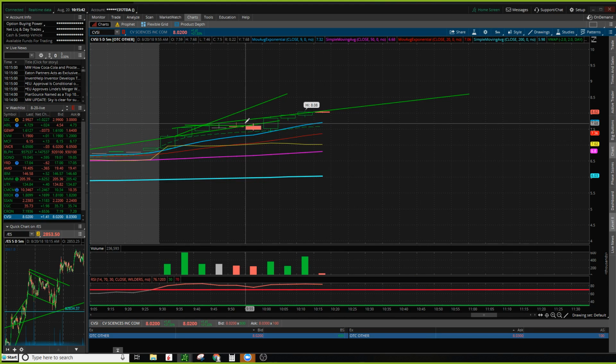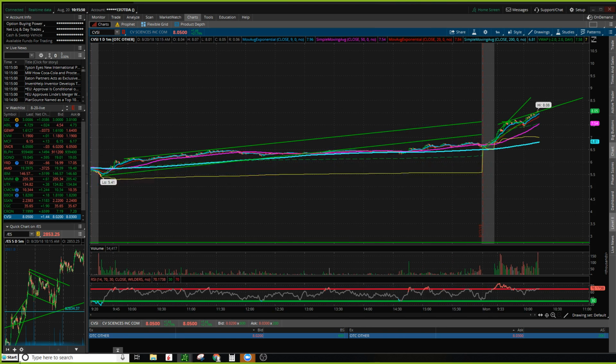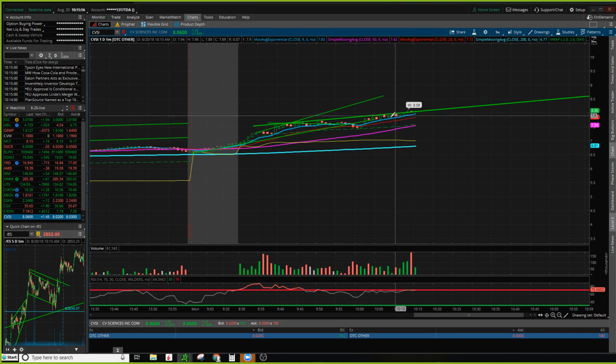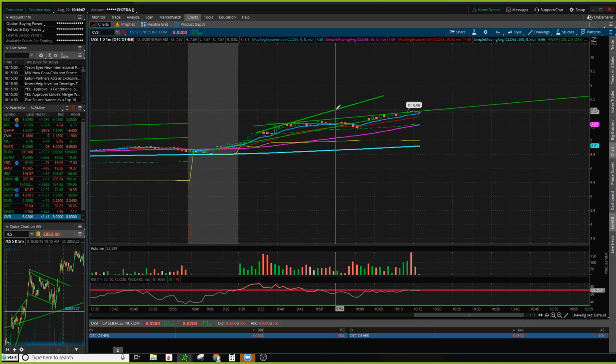So, CVSI. Moving up, moving up, moving up. 810, 811. Riding the top of this resistance trend line. A lot of sellers right here at the top of this channel.